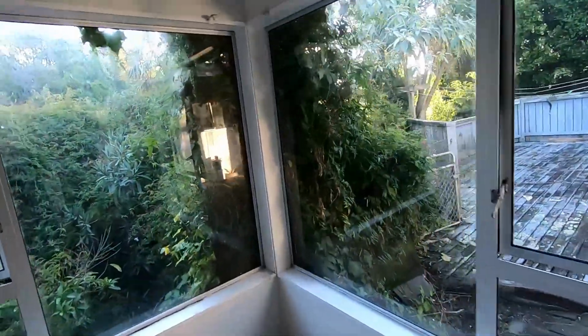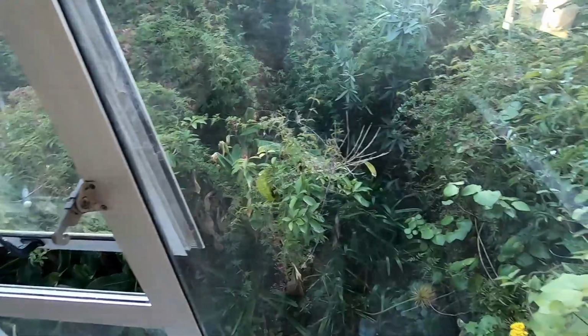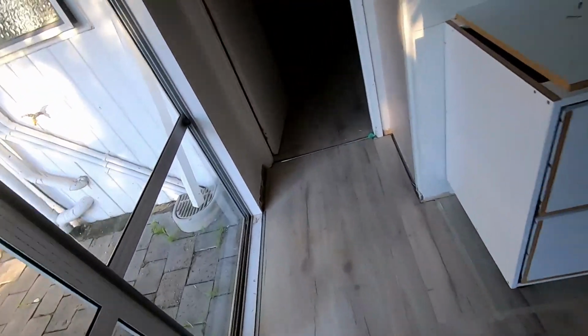And then, as you might see, the place is obviously pretty overgrown as well. So somewhere down there, there's a washing line. So at this stage, the plan's basically just to strip upstairs and see how we get on.